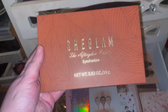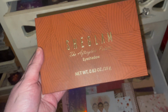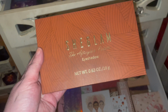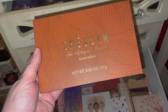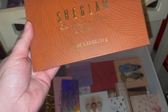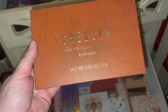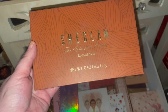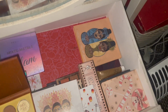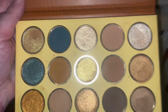Right, then we've got the She Glam palette, and guys, I'll be honest, if I didn't have the Natasha Denona Gold palette, I would keep this. And she's just brought out the new Natasha Denona Golden palette. And what you're getting in this palette is the Natasha Denona Golden. Only 5 shades have changed. I really like this one. It's hard for me to say. What I want to do is see if this one's better than my Natasha Denona Gold.